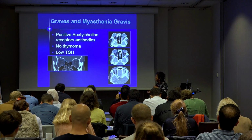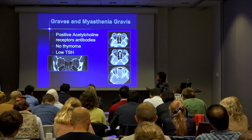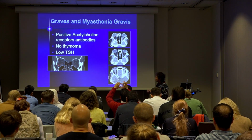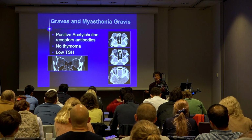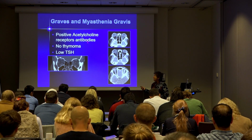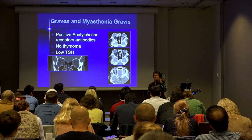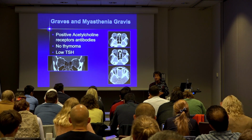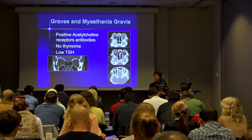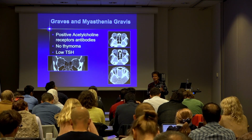And so, indeed, she had positive acetylcholine receptor antibodies, she had no thymoma, she had a low TSH. Look at the big muscles to go with thyroid eye disease, and the positive acetylcholine receptor antibodies to go with myasthenia. Even if they hadn't been positive, how often are they positive in ocular myasthenia? Less than 50% in just strictly ocular myasthenia. So having positive ones is really helpful. Having negative doesn't really help you.